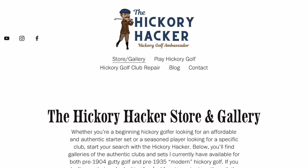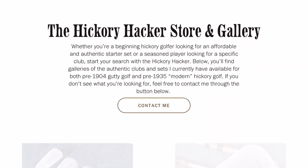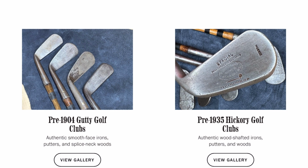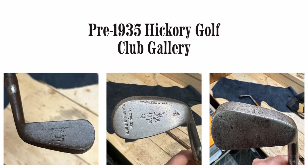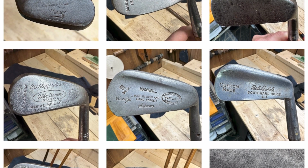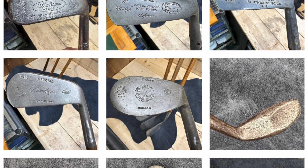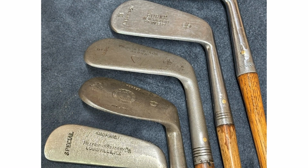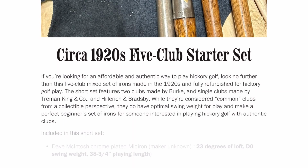some new clubs available on the website, hickoryhacker.com, in the web store. They're refurbished for play, so clubs that I've found in antique stores that just need a little bit of work to get back on the golf course. I've been talking for a while about trying to keep the website updated with the things that I come across in my travels, and I'm going to do a better job of that in 2024. But right now there are 9 clubs up on the website, as well as a couple beginner sets and 1 gutty set, all of which have been refurbished for play.